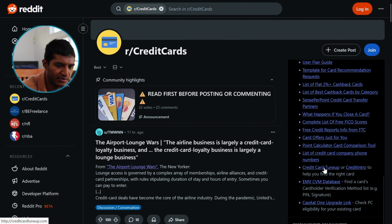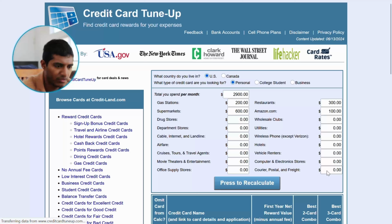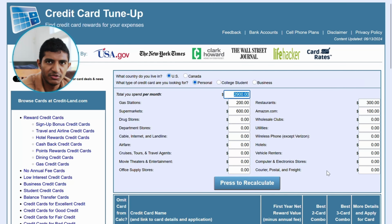And so I'm gonna hit the button right here and we'll head to Credit Card Tune-Up. The reason why it's so useful is you can basically just put in your spending and it will come up with a list of credit cards that have the highest value for you, which balances out things like annual fees, bonuses for when you open a card and hit the spend maximum, all of those things.